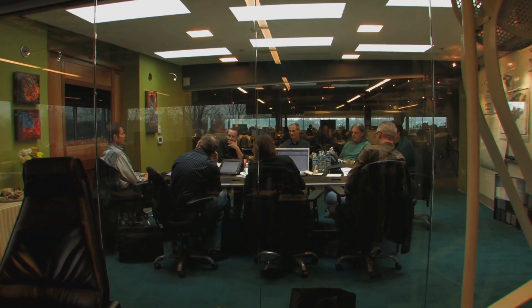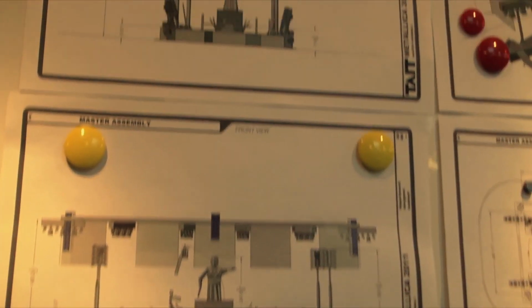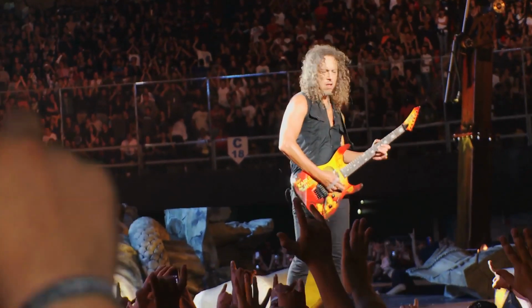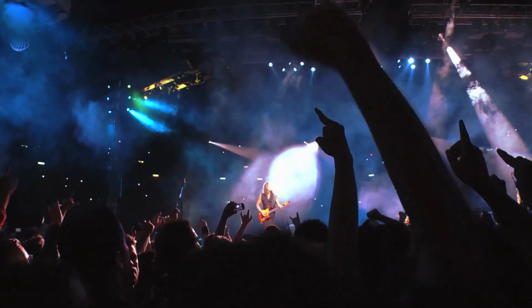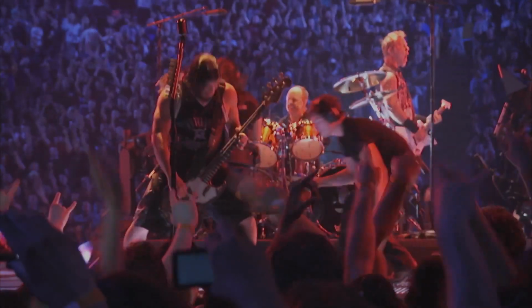I think the biggest challenge is trying to take this design that sits on a piece of paper and say, how do we make this so that the band can do what they do? I think all of us are very passionate about trying to make sure the band has the best possible surface they can to deliver their energy to the audience. And when we do that right, that energy comes back from the audience to the band, it goes back to the audience, and then we have a Metallica show.